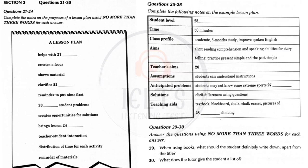A lesson plan also helps to highlight potential student problems and creates an opportunity to find a solution. Second, it brings cohesion and coherence to a lesson. Third, it clearly shows the interaction between teacher and student, or at least the expected interaction. As we both know, lesson plans don't always go according to plan. A lesson plan also clearly shows something else, the distribution of time spent on different skills. This can really show if your speaking or writing class is really about speaking or writing. And finally, it serves to remind you what materials you have to take into class.